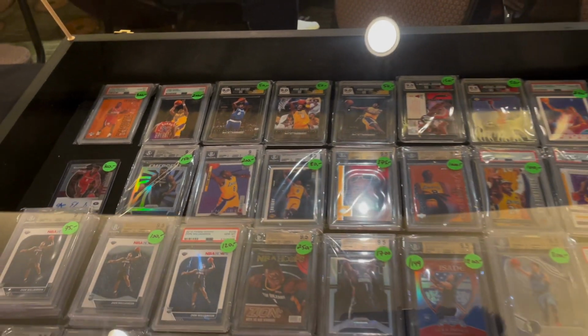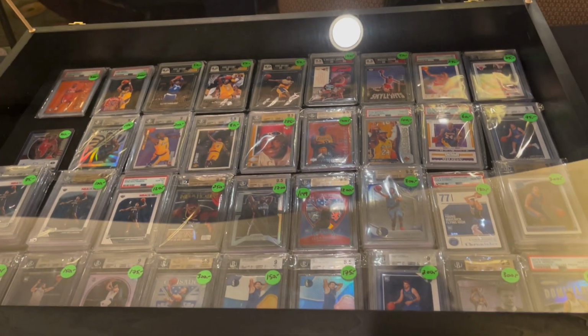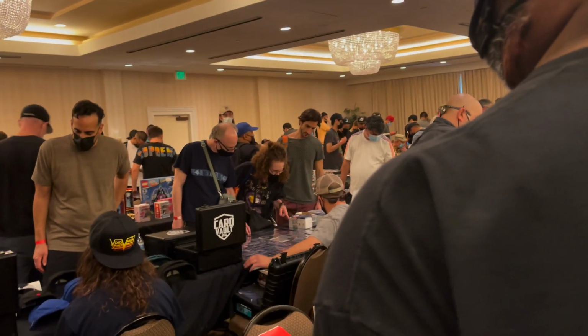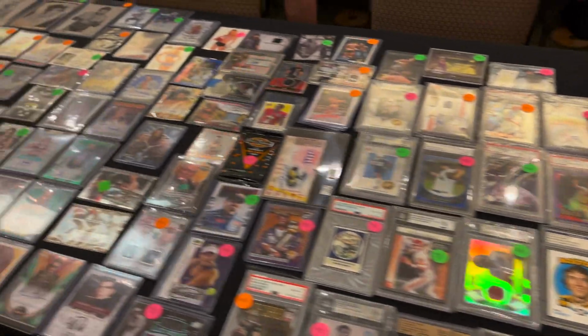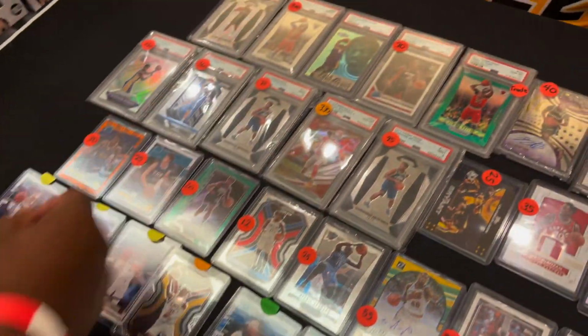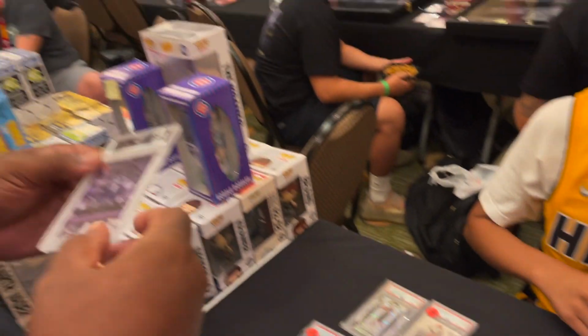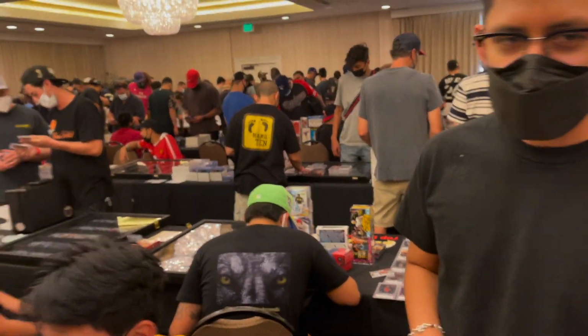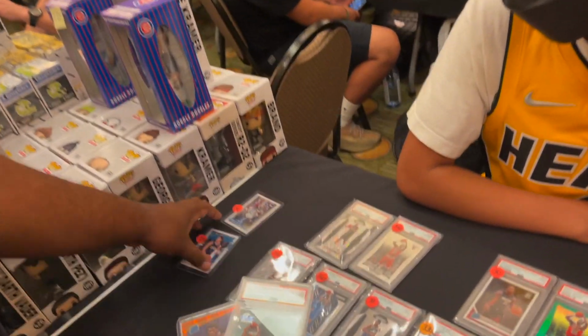I'm walking around the show, still got my eyes open for the buy. And I see two young giants in the hobby with some raw young kings on the court. Gotta stop and look. How much is this? 30. Let me see that card. This is Adam, and this is Giovanni. They picked up four cards for $100.